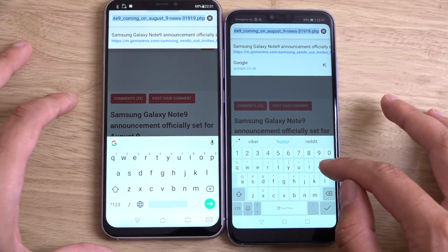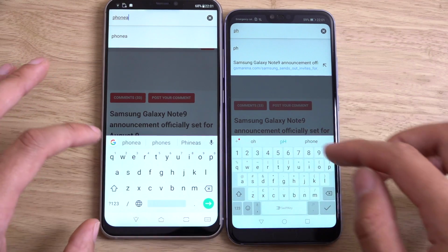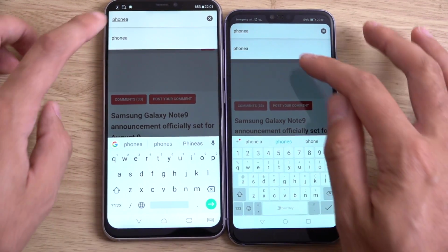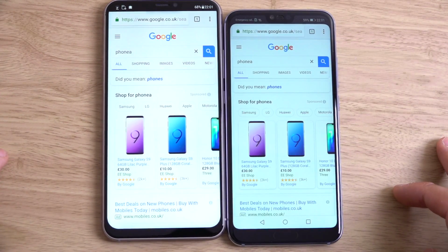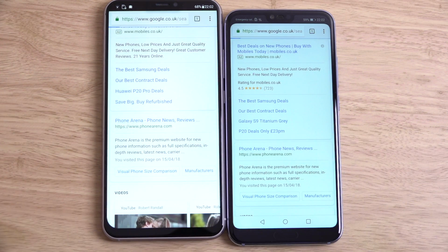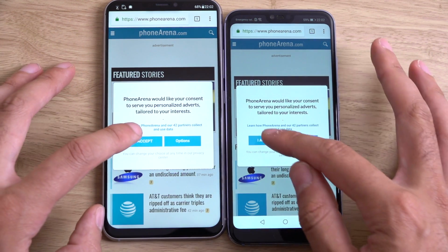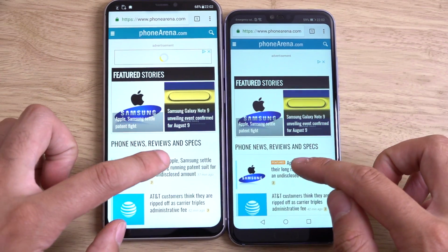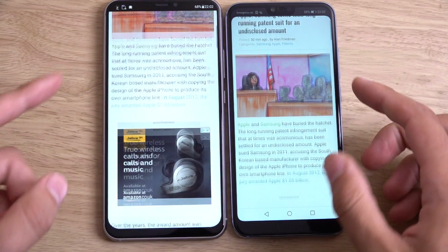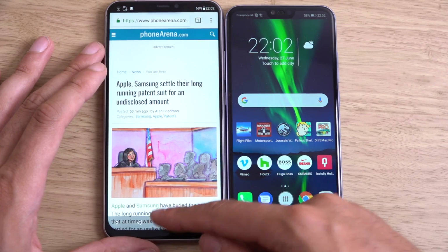And let's try Phone Arena. I think the haptic feedback's a bit rough on the Honor 10. You can really hear it. The motor sounds like a tractor. So very close loads here. Maybe the Zenfone a little bit quicker there, but I couldn't really tell, to be honest.